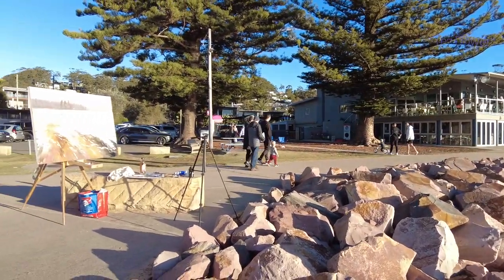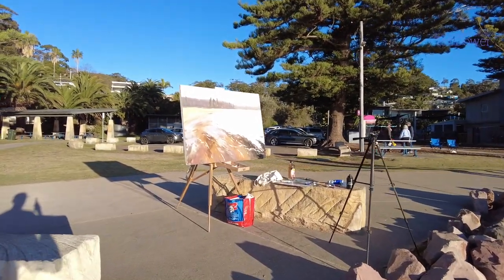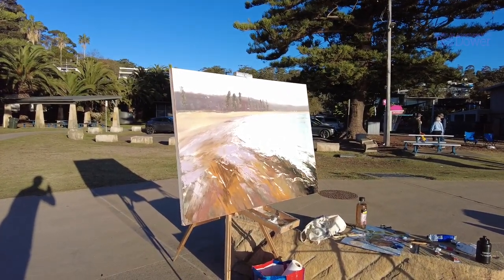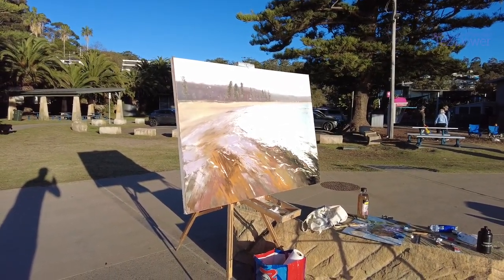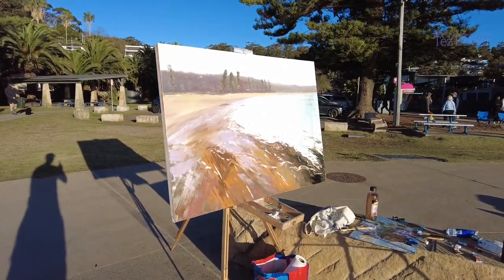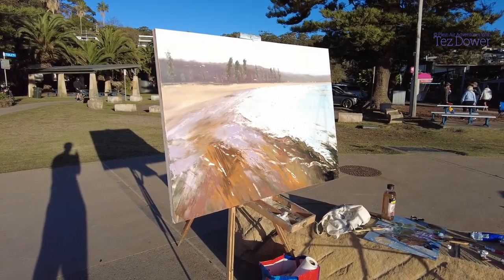Okay, so yeah, let's have a look. So there's the painting. I'll get a bit closer. I think I've got a bit of movement in it. I could have kept going and going, but it's not exactly what I was after, but I'm gonna run with it. And I'm gonna leave it at that.